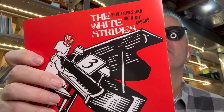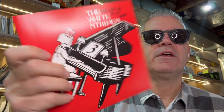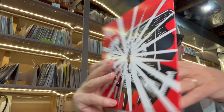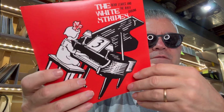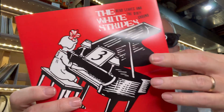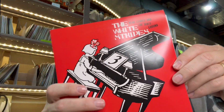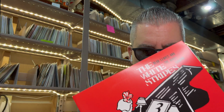This is really, really cool artwork. You just don't get that kind of artwork on a 45. Now he's committed at this point to the hard sleeves, and same design on the inside. Very cool. How would I describe that song? It is a deep, sort of dark, brooding song. I don't know how else to describe it.